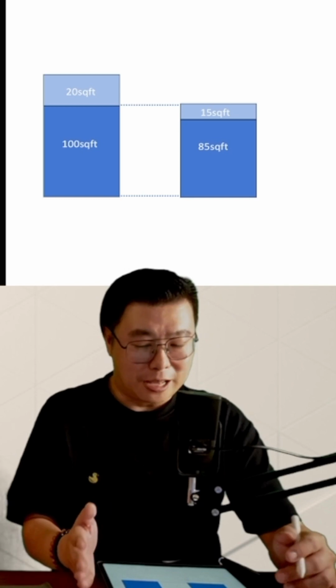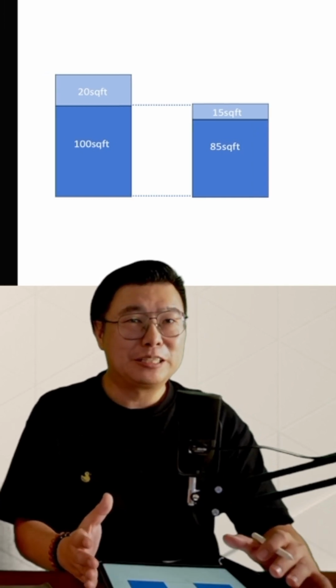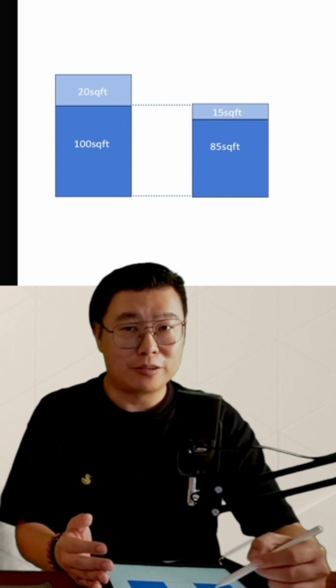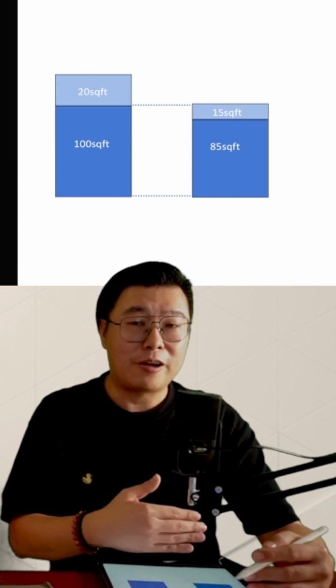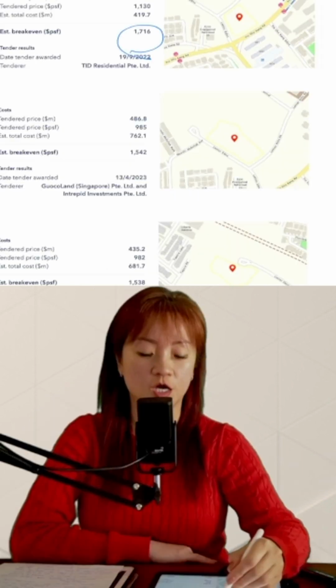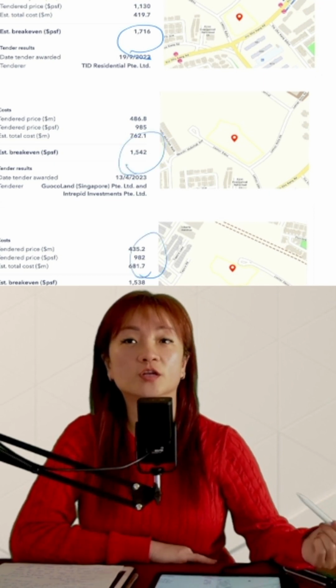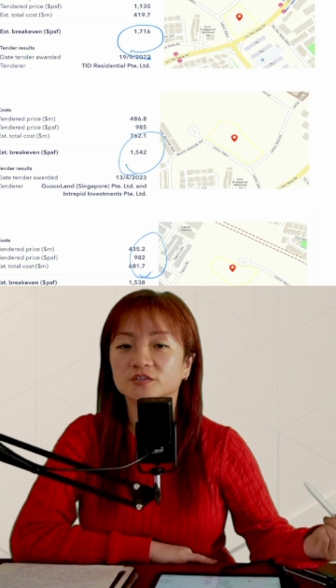So 2 things can happen from here. Firstly, the developers, to maintain the same profit margin, will have to increase the PSF, or either that, you will have a smaller livable area. So after knowing this, you can see that even though the developer bidded the land at a lower price, it doesn't equate to a cheaper price for us.